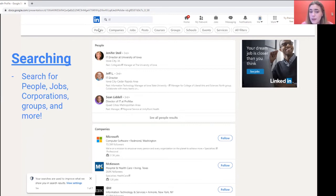So if I only want to see people, and I have typed in IT up here, if I only want to see people in IT, I'll click that and it'll just give me people. If I just want to see companies in IT, I click that, and it'll just give me companies. As you can see, I typed in IT, and it's recommended me all these people who are nearby where I have said I'm located. So it tries to match you with people that you might know or you might be talking about based on where you are right now.